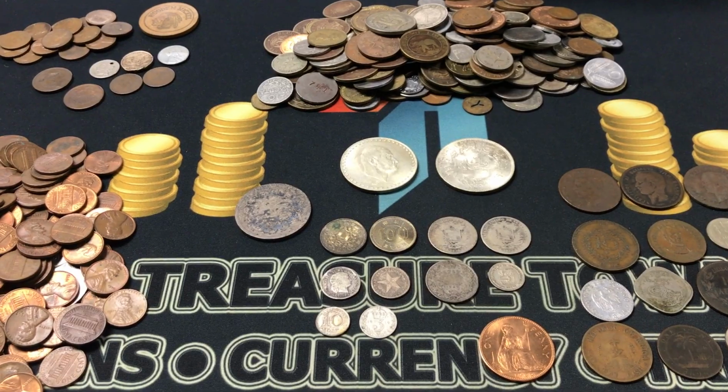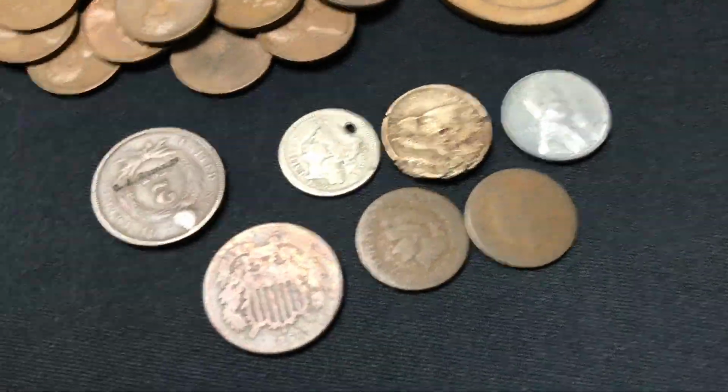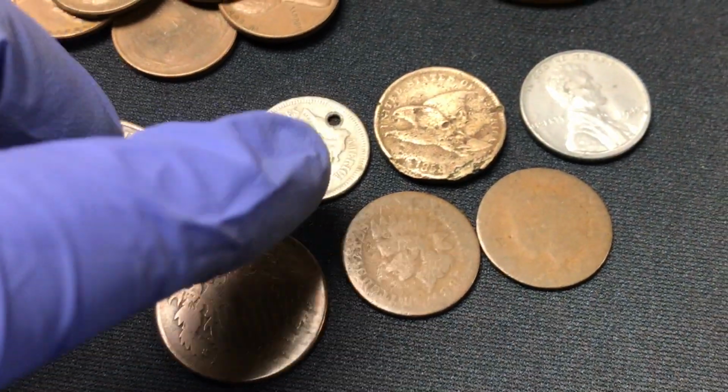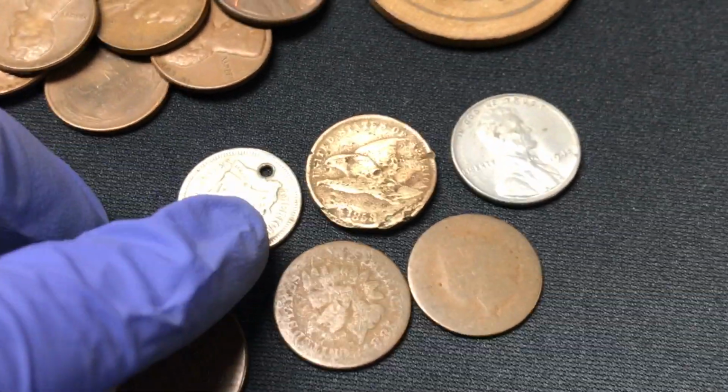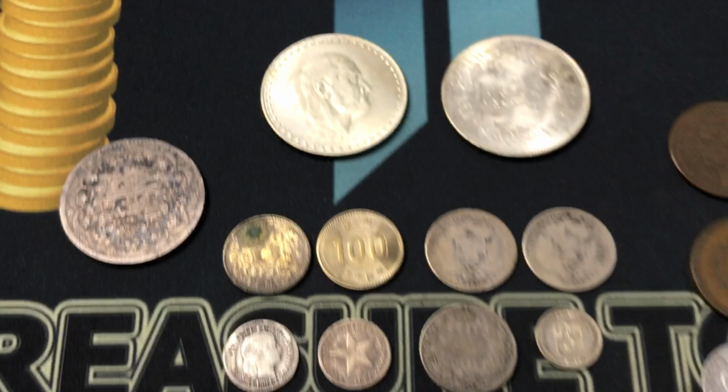So we just finished up one of those first larger bags, and we had a really interesting hunt. We had a lot of U.S. face value stuff, some wheat pennies. In terms of other stuff, we had 1864, 2 of them, 2-cent coins, an 1865 3-cent coin, and an 1858 Flying Eagle cent. Then we had a bunch of world coins, but here's the interesting ones.